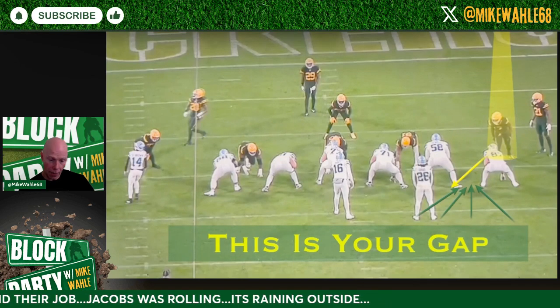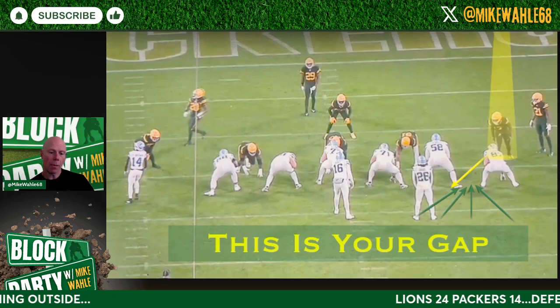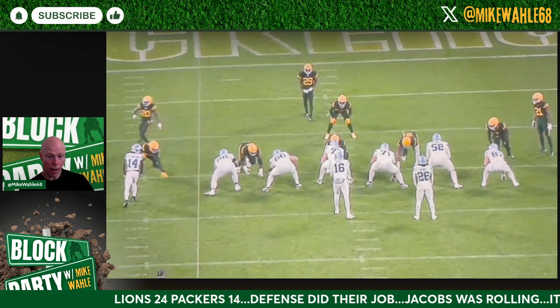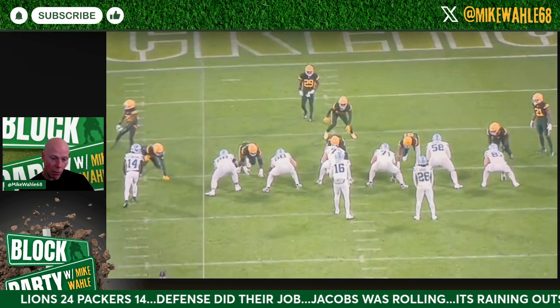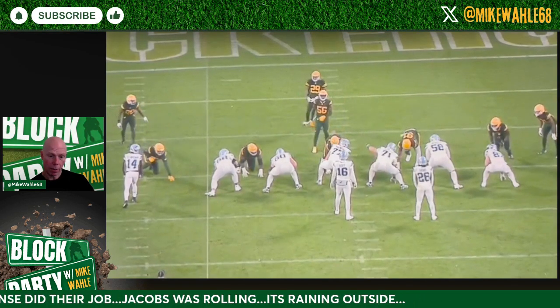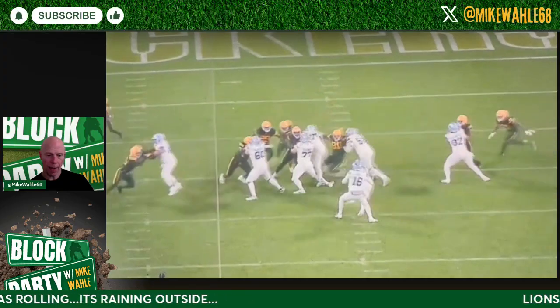This is your gap. This gap, I put a lot of arrows there because I want everybody to know that that's his gap. And if your gap is trying to be compromised by a tight end, you got to win this. This is a battle you got to win. Eric Stokes is on the outside. It's okay. Just stick your nose in there and get that gap. What can't happen is they get that backside B.